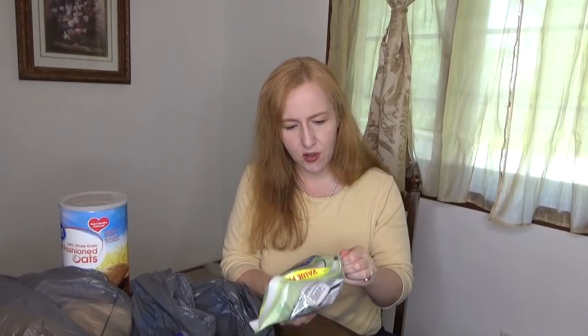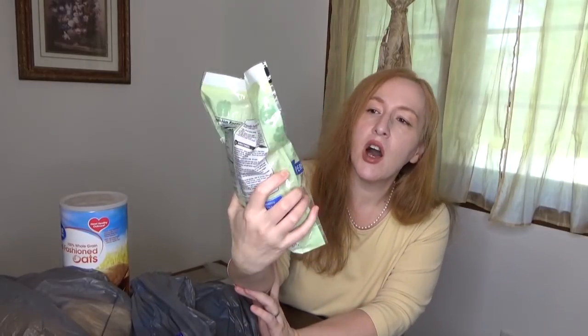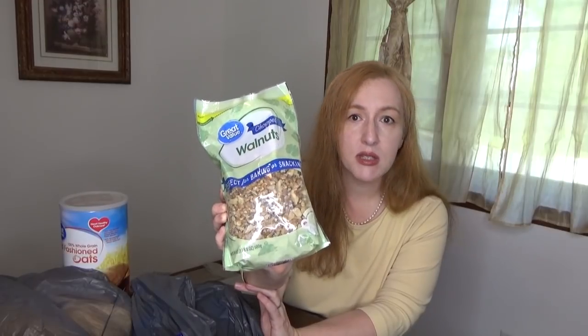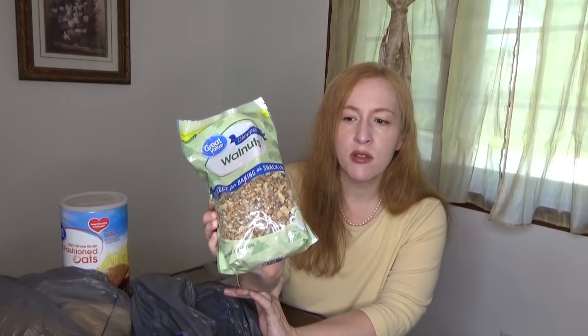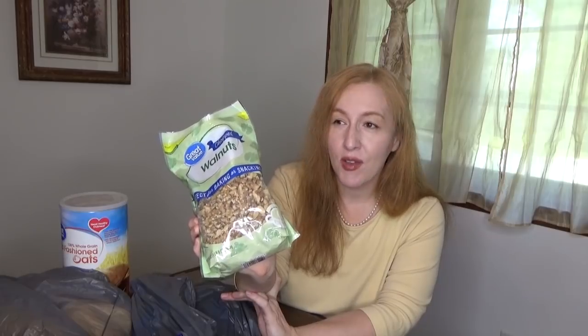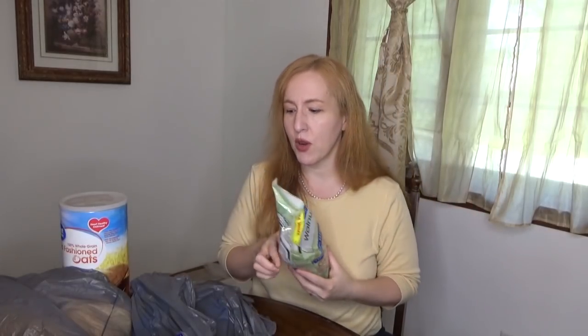And we have a big bag of walnuts here. This is a 24 ounce bag of chopped walnuts. I think Walmart's prices are pretty good for baking nuts like almonds and walnuts. Pecans tend to be quite expensive, I think, anywhere you go, but walnuts, I think their prices are great.